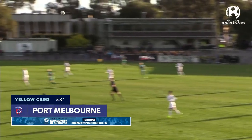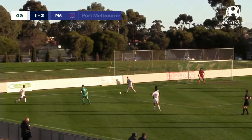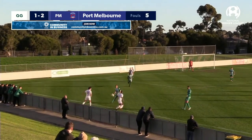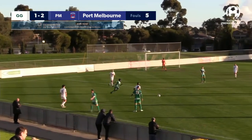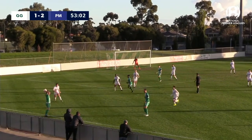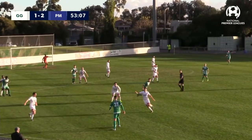He's Hall. Hall looking for Lampard. Lampard trying to get around Karoma. Michael Eager with a beautiful little chip. Chesnik unable to keep that in. Quite an interesting choice of passing repertoire used by Michael Eager.